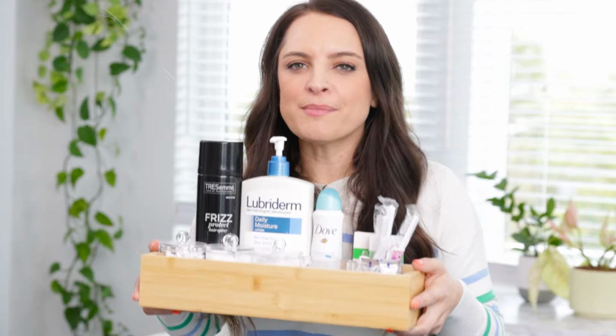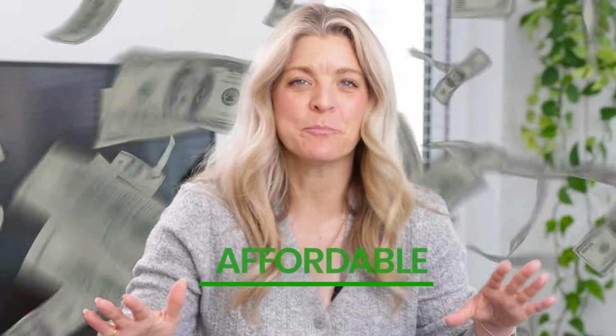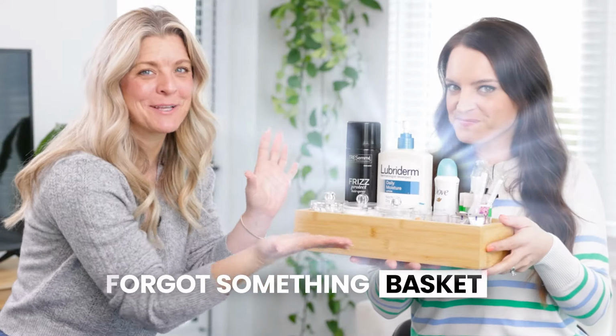This is the most commonly mentioned amenity in our reviews and has been for years. And it doesn't break the bank. It is our famous forgot something basket.